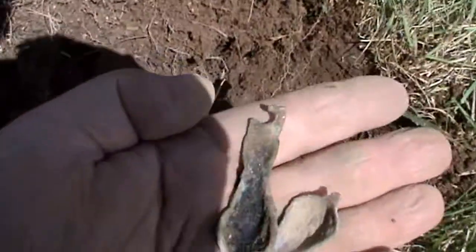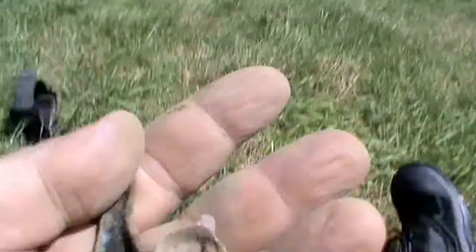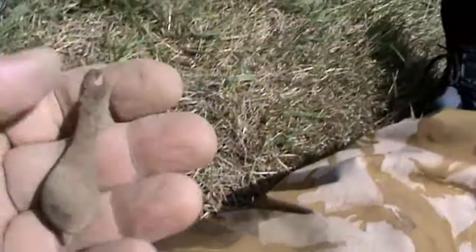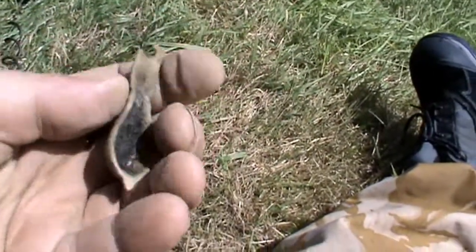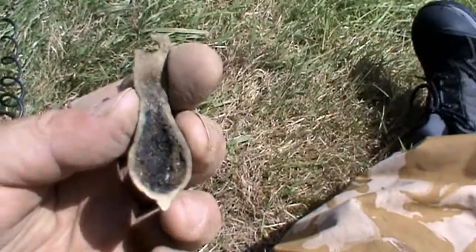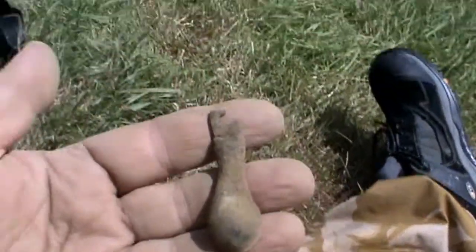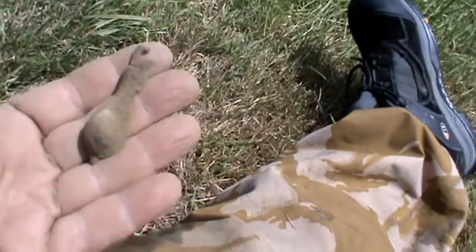Well, amazingly, I found another one. Paddy's just had a look and thought it's the other half, but it's not. That's the original one I found, and that's this one. This one's more complete. It's thicker and slightly bigger. I can only think it's horse decoration. But how strange to find two. What are the odds of that? Well, this is the field that keeps giving.